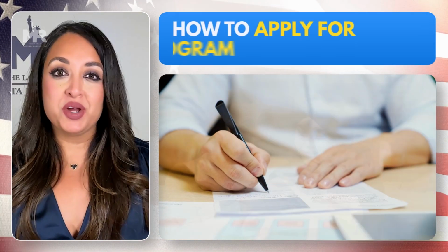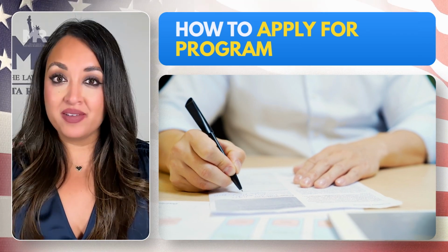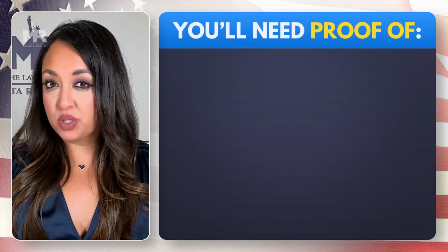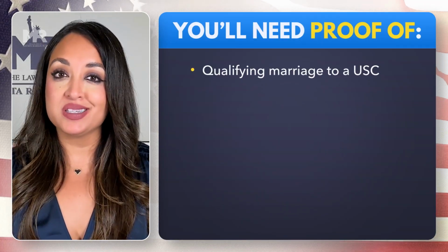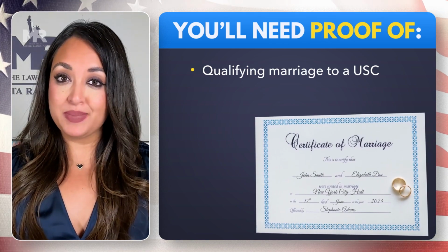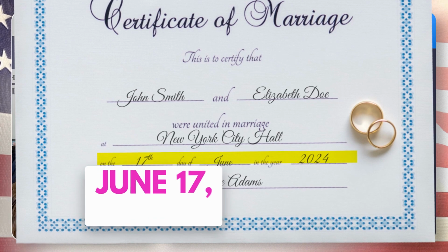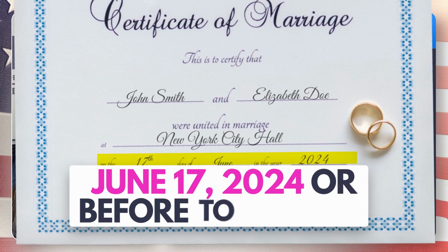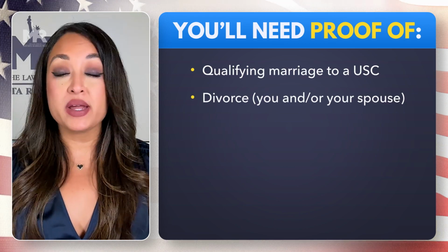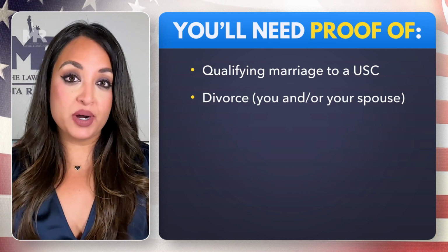While the Department of Homeland Security has not exactly made the requirements for parole in place documentation available, here is what we assume will be required. Number one, you will need to show proof of qualified marriage to a United States citizen. That means that you must show a marriage certificate to your US citizen spouse, and your marriage certificate must show a marriage date of June 17th, 2024 or before in order to qualify. And if you have ever been married in the past, or if your spouse has ever been married in the past, you will also need to show proof of termination of prior marriages.